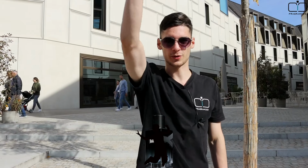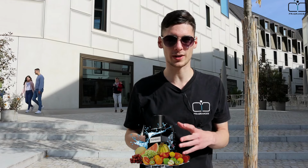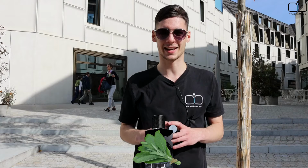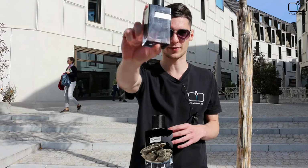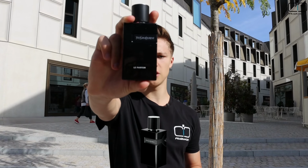Let's start off with the youthful superstar Yves Saint Laurent Y EDP. It has a fresh, fruity opening with the green apple and the bergamot. In the mid, we smell the unique note with the sage, and in the base, there's the sweet tonka bean. Great fragrance.